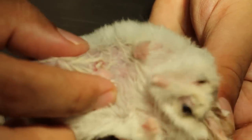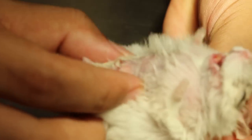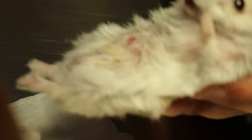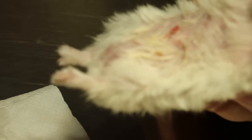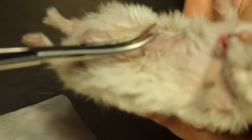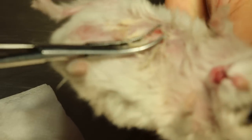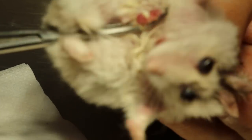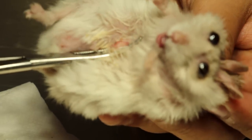And it was hidden by the dirt. One on here, right? Yeah. One on here, yeah. We can still express it out. Before we cleaned, we didn't see it because it was covered by the secretion. More abscess comes out.